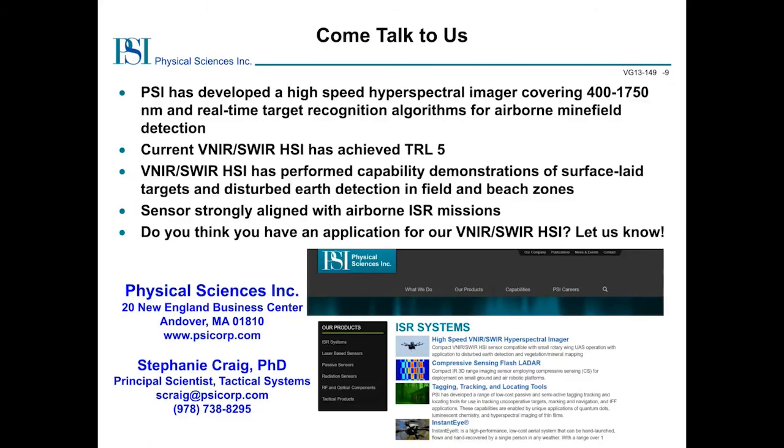In summary, PSI has developed a high-speed hyperspectral imager that covers 400 to 1750 nanometers and has coupled it to real-time target recognition algorithms tailored for airborne minefield detection. The first generation VNIR SWIR HSI achieved TRL 5. The development of the second generation sensor is currently underway and is expected to be lighter and smaller than the first generation sensor. This HSI is expected to achieve TRL 5 by July 2021 and TRL 6 before 2022.